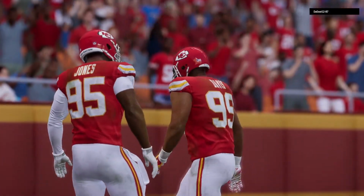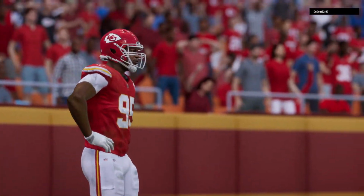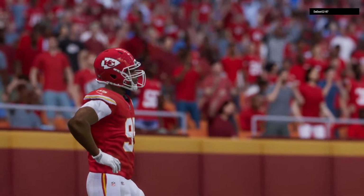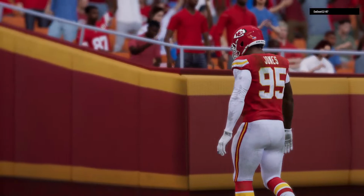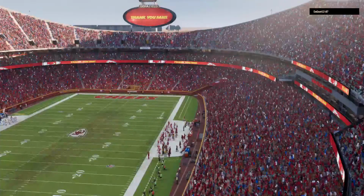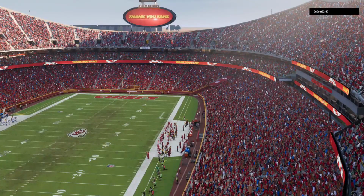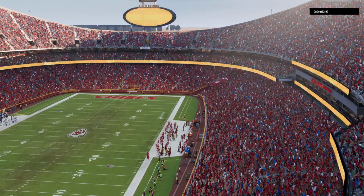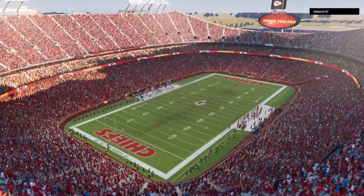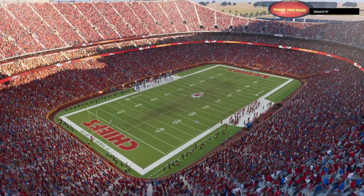So for the Chargers, the win gets them back to .500 at 6-6 on the year. And they'll get another road test next week as they head to Jacksonville to take on the Jaguars. Meanwhile, for the Chiefs, this loss cost them in the playoff chase as they fall back to 7-5 on the year. And they'll get a home date next week against the Minnesota Vikings.